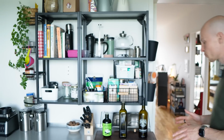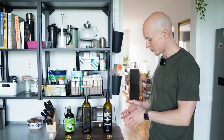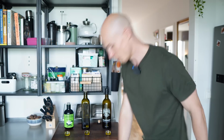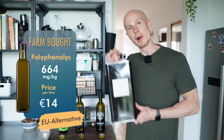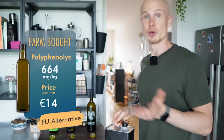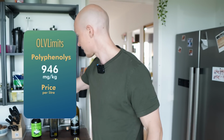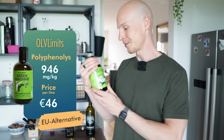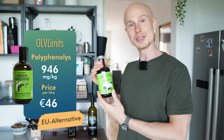Okay, so let's move on to the extra virgin olive oils right now. First we have snake oil from Bryan Johnson. Then we have an unbranded EVOO, which I buy once a year in bulk from an organic farm in Sicily, which is high quality and because I buy in bulk pretty cheap. And then last, one olive oil from Olive Limits, which has been highly favored by our private Discord community.